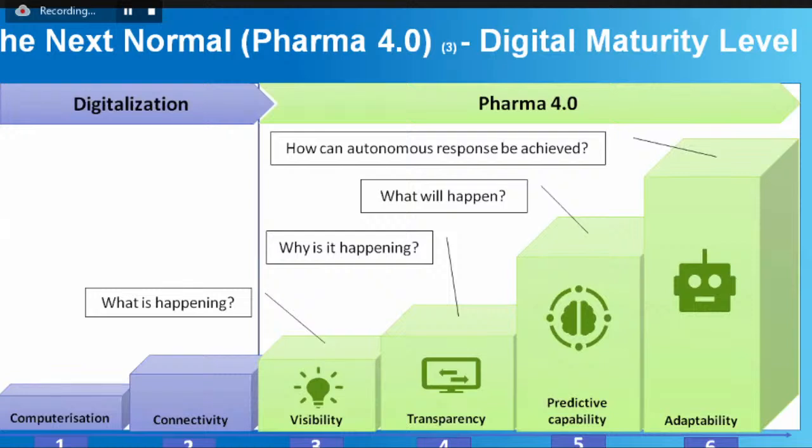Sorry, yes, saya lanjutkan. Tadi mungkin ada yang mau ikut nimbrung ngomong, nggak apa-apa.